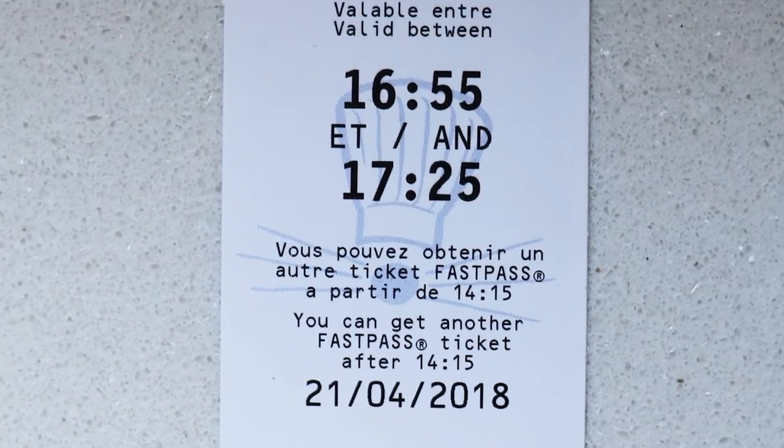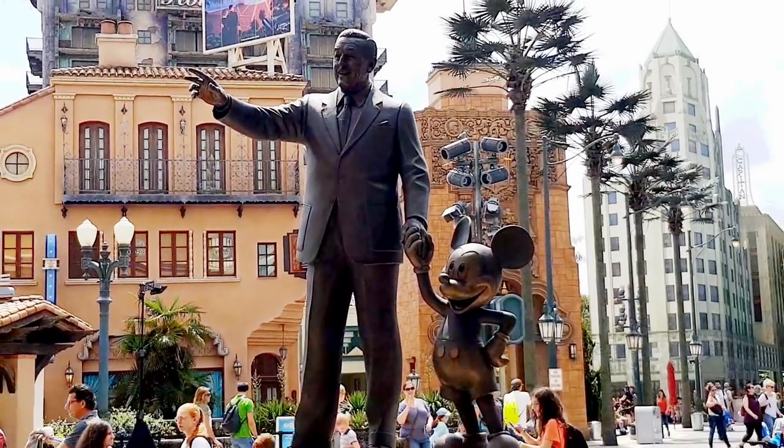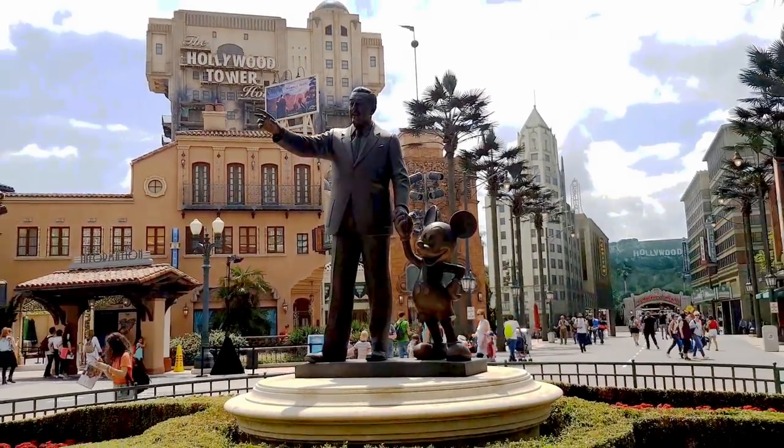You see that the time to get another ticket is planned much earlier than your return time. So you can already get a new Fastpass before the return time of your current Fastpass is over. I thought this should be in this list because it's such a good advice. So Fastpass, return time, check.